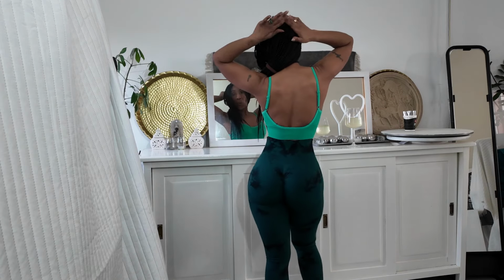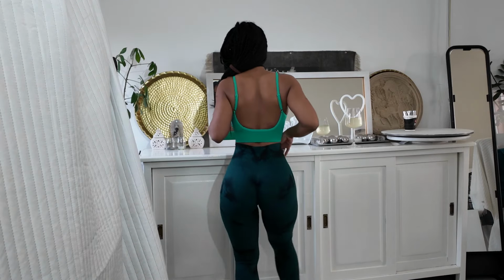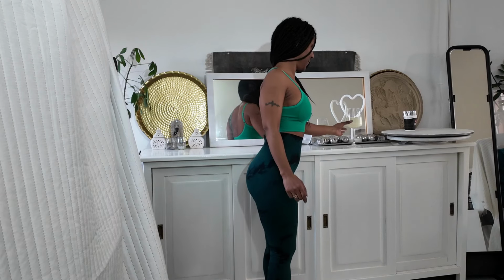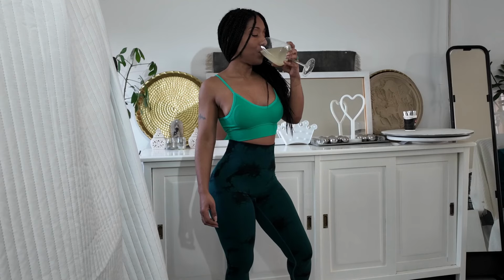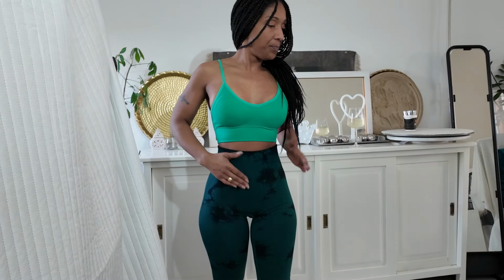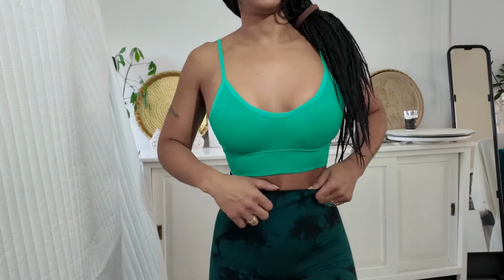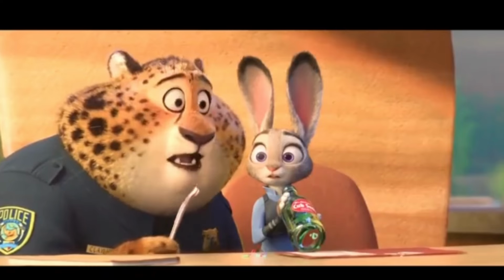Definitely. Okay. So this is from Shein, and this one is from, gosh guys, I'll check it out. I have no idea, but it's really, really cute. I'm loving this green.